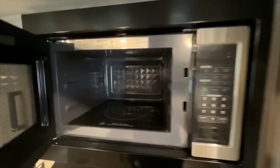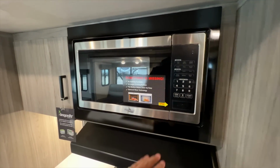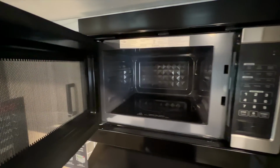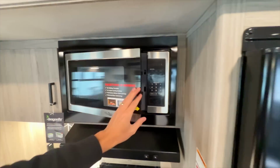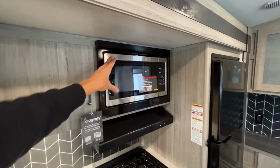They use what is called this diamond wave technology, I suppose, where you don't need a turntable there, and that's going to allow you to fit rectangular dishes in there and whatnot, and give you a little bit more space considering this is a smaller than residential microwave.